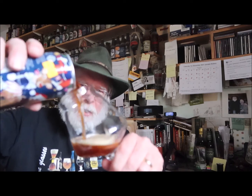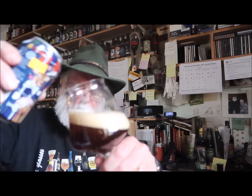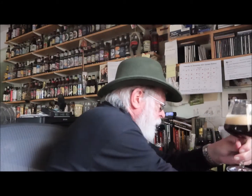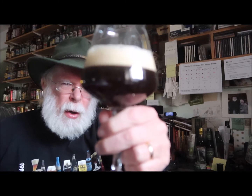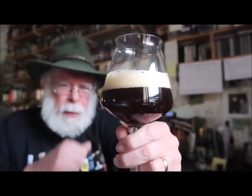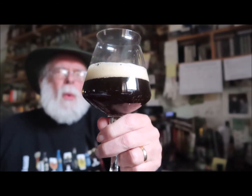Oh boy, another really dark copper-colored brew. Okay, we've got us a good two-finger head on that. And yeah, that's a really dark brown, very dark brown. I wouldn't say copper at all there. That's a deep dark brown, and the head is holding up quite well.